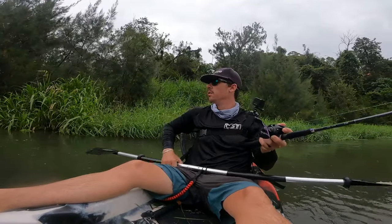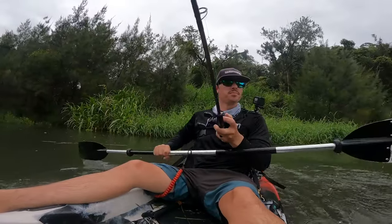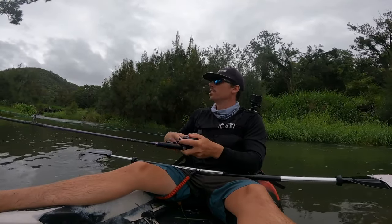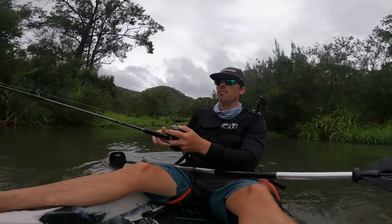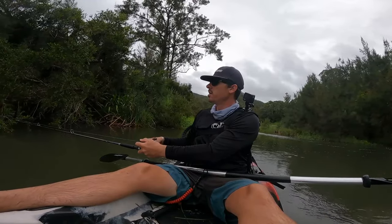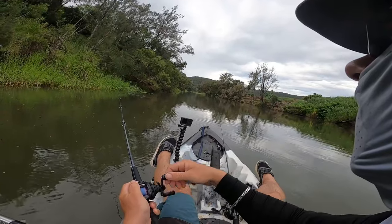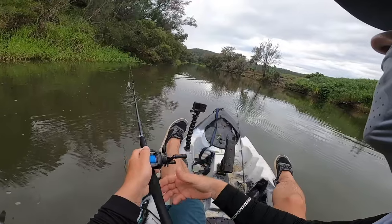This is where I actually started last time. And still throwing the frog. The sun sort of came out for a bit there and now it's gone back overcast. So hoping we can get maybe a good topwater bite throughout the day. Come on, come on. That was a big fish.